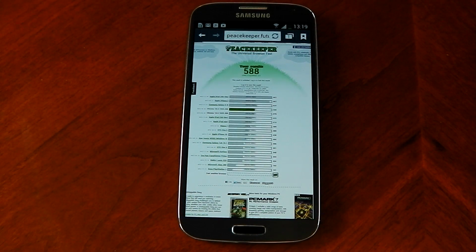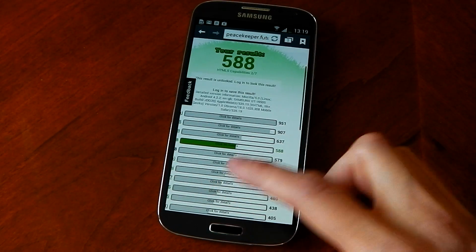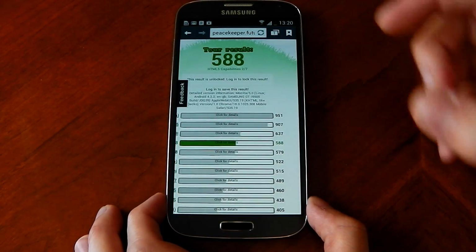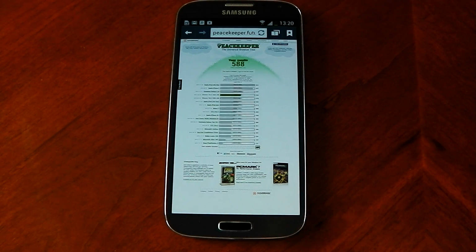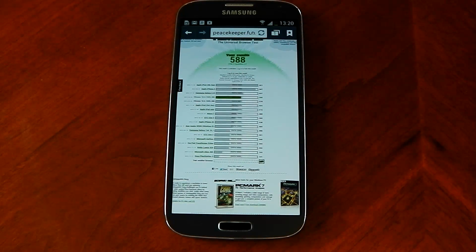So I'm going to quickly run this again and see if anything changes. Here we go, guys. This is my second run of Peacekeeper, and we've scored 588, which is better than my last score of 579, but it's still not better than the Galaxy S3's 637, and it's nowhere near the iPhone 5's 907. Now, I don't quite know what's going on here, because the Galaxy S4 kind of destroyed the other benchmarks like SunSpider and BrowserMark, so maybe it's just not suited to Peacekeeper, I don't know, but there you have it. That's what I scored twice, so it's not really a fluke.